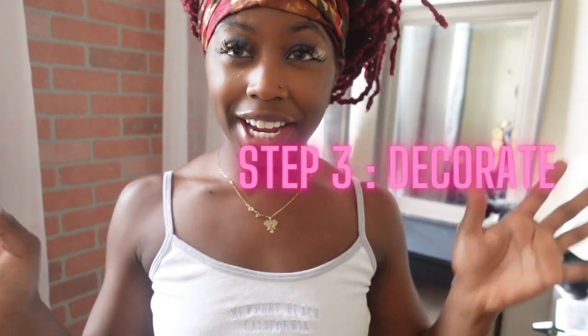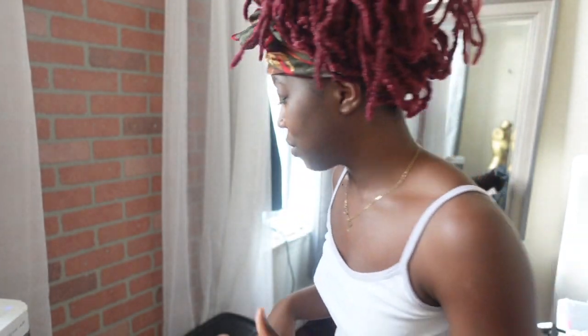Okay, so now it's actually time for my favorite part. This is the decor, or the decorating part. I went to Dollar Tree and picked up some dollar goodies that I thought would be pretty cool to put on top. I guess it's not a dollar store, it's a 99-cent store, but nothing is really 99 cents in there. But let me just show you guys what I picked up.